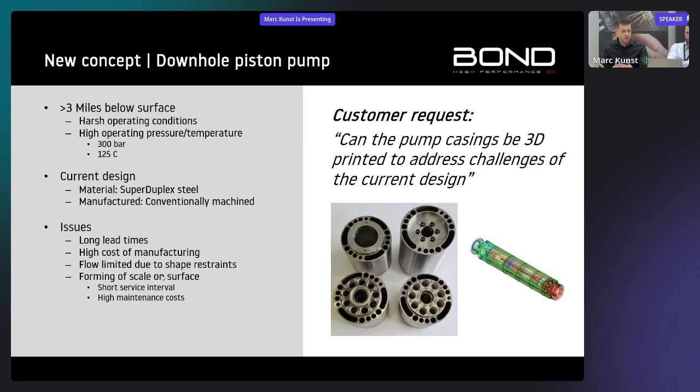The flow is limited because of the shape restraints, because of the conventional machining methods, and there's the issue of forming of scaling on the surface of the pump. So this leads to a short service interval. The pump has to be taken out of the well, which leads to a high cost of maintenance. I think in this case it even costs 100k USD to get a pump up, because it takes a day, and the well is not working for a day. So that leads to a high cost.